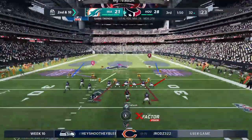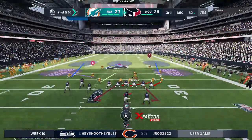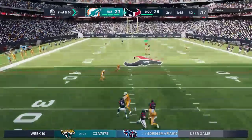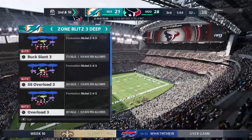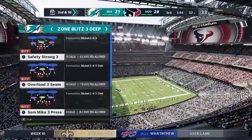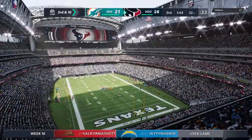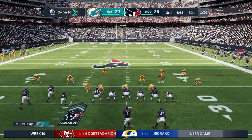Second and 10. Thanks for tagging along with us here from Houston, Texas. Off the play fake, Watson. And his throw's going to be incomplete. As soon as I saw him break contain and get outside, my first thought and my eyes gravitated downfield, because nowadays, most of these quarterbacks, when they do that, they want the big play downfield. They don't want to throw it short. In this case, he took the shot. It fell incomplete.